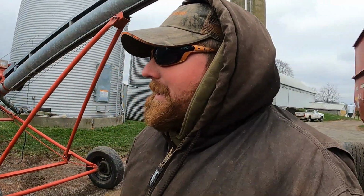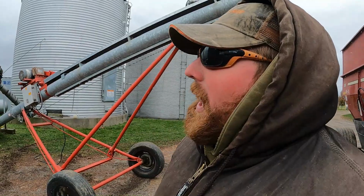20th. Kind of a cold, cloudy, gray, typical Ohio day in November here. Got some snow flurries spitting here and there. Had some snow and rain yesterday. We've got some corn we've already done this year.